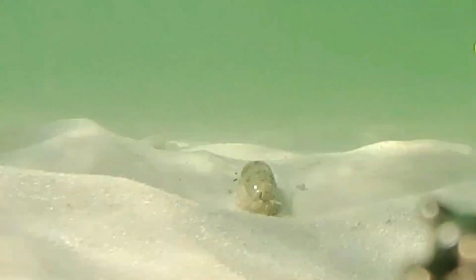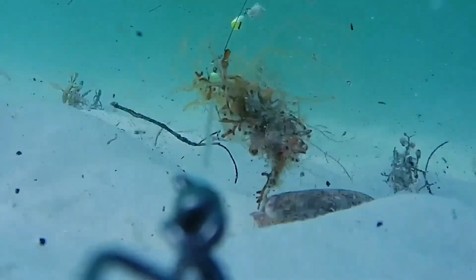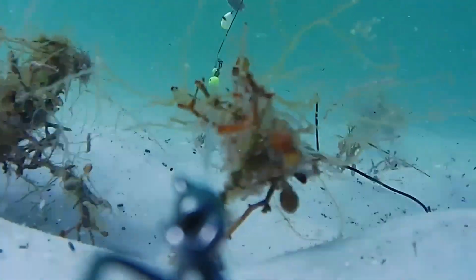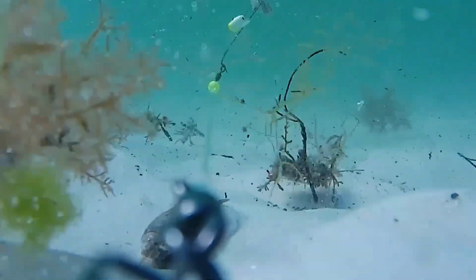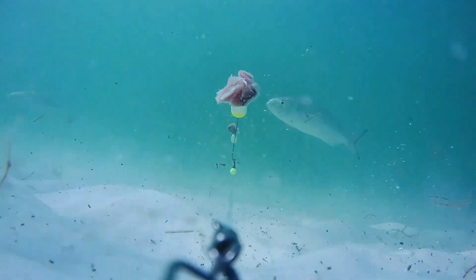But what I want you to know about these snails is just go ahead and acknowledge that they're real. And number two, that for the most part, you will have one staging at your bait. I'd say 80% of the time that I've had an underwater camera filming my pompano rig, there has been a snail staging by my rig to have an opportunity to take my bait. And this will cause you to not have opportunities at fish. It will be missed opportunities.